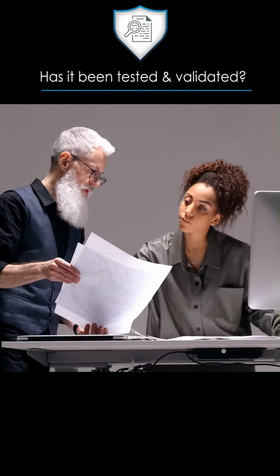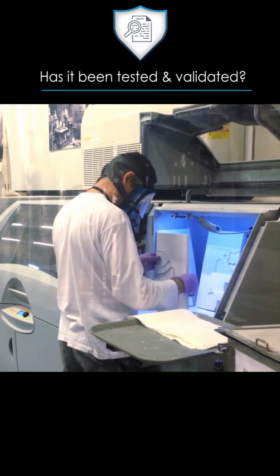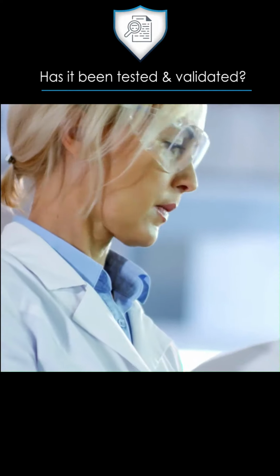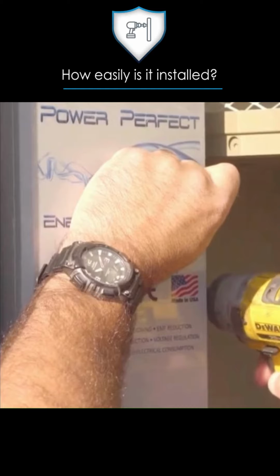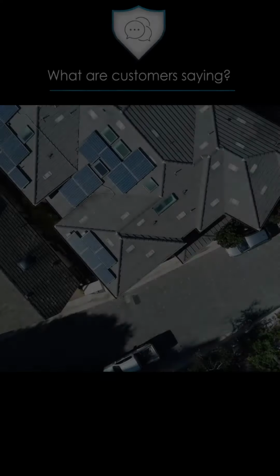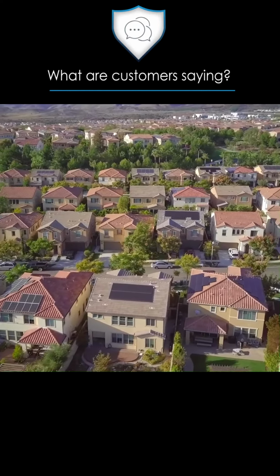Satic's award-winning technology has been rigorously tested and third-party validated by the country's leading labs, building biologists, medical researchers, as well as academics. UL listed, it can be installed quickly and easily, indoors or out, usually requiring neither permit nor inspection. While sales teams love having a clear competitive advantage, customers love its long warranty.